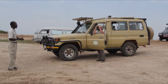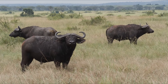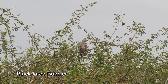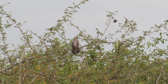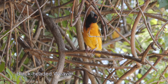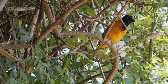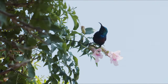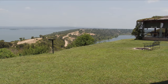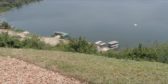It's a lion killer, you see. Attacked by a lion, it just hit it. Left the table now, they will come and eat. Time for a spot of lunch before we explore the Kazinga Channel.